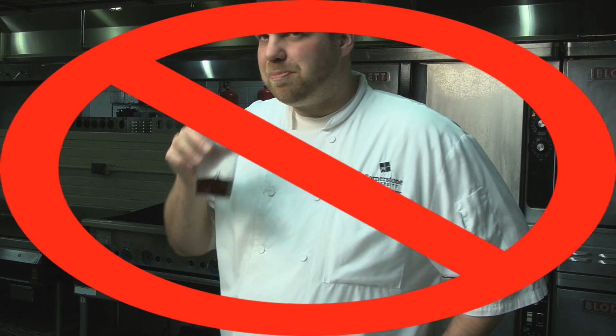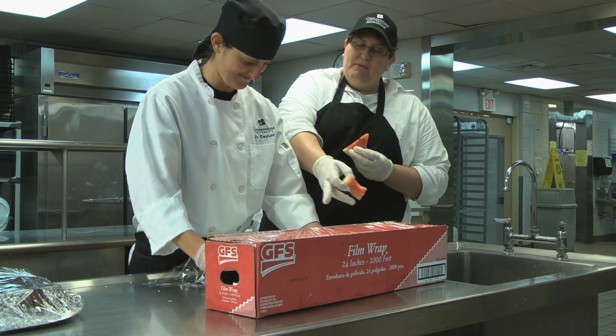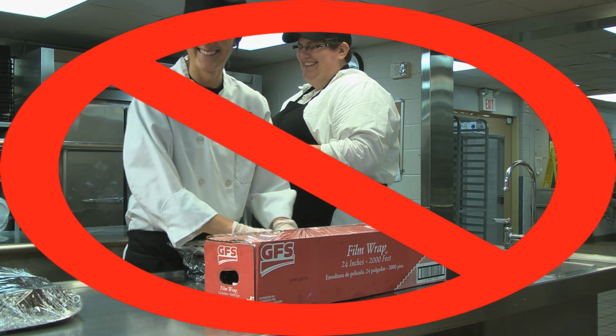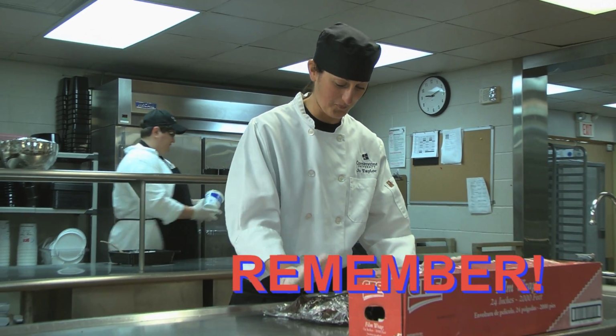Properly covered drinks using a lid and straw are permissible while working, but must be kept and stored in the designated drinking area. These rules are set in place to prevent the transfer of saliva into hands or directly onto food being handled. Remember, a small drop of saliva contains thousands of pathogens.